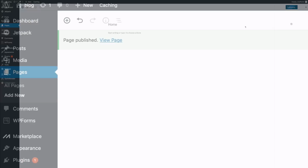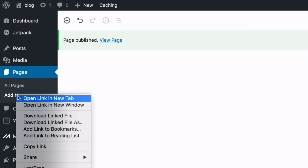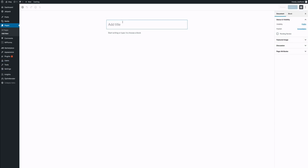Publish again. Then head back over here to Pages, right-click Add New and open it up in a new tab. Title this one About, and then Publish again. Next, head over to Add New, open this up in a new tab, and title this one Contact Us. This way we have all our pages created, and we'll talk more about getting these pages dialed in here in a bit, but we're just creating the structure, the foundation for your blog right now.